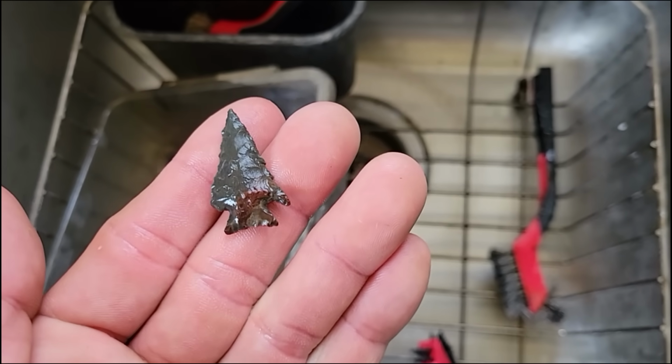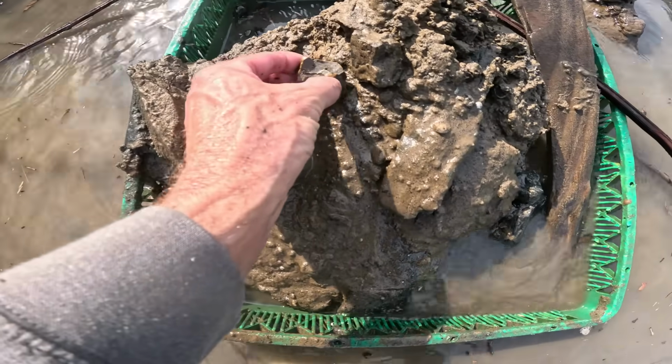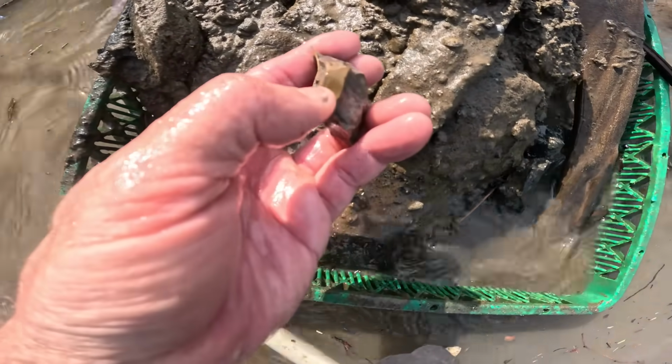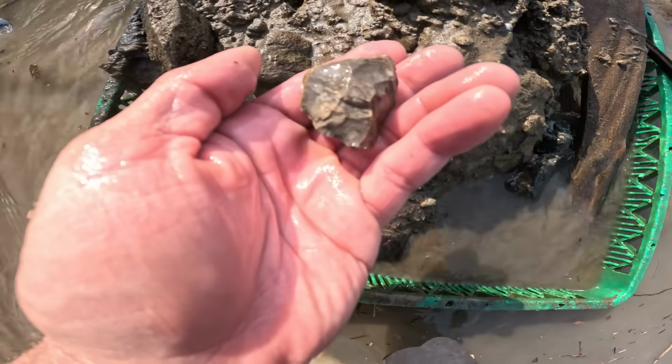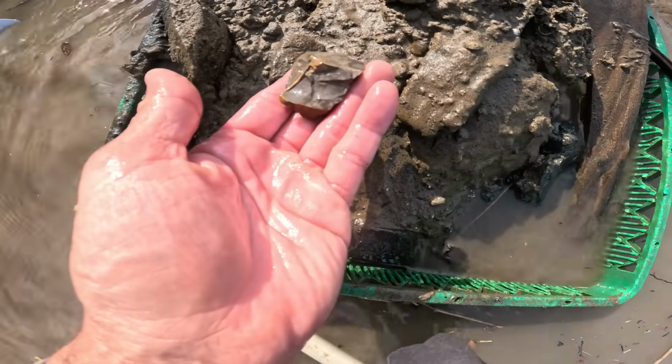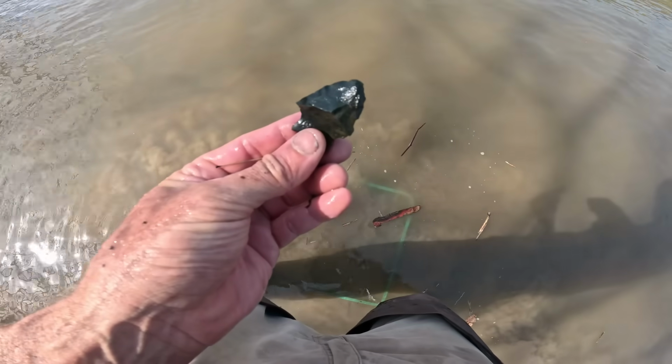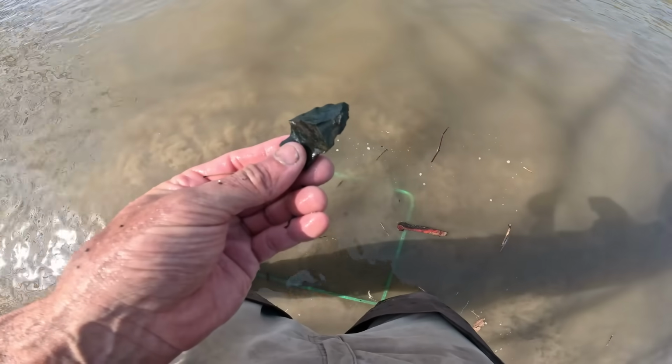That's very nice. Yeah, that's a core, and you can see the cortex, the rind of the river cobble. Look, see, that's what that is. That's what they're making a lot of these points out of. Well, there's a source of green Jasper around here.